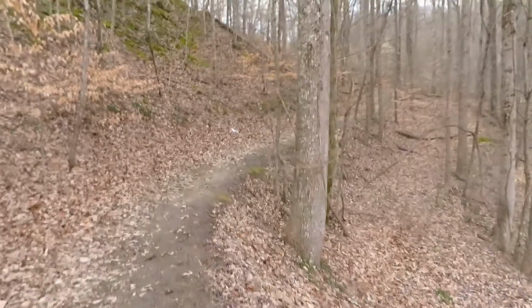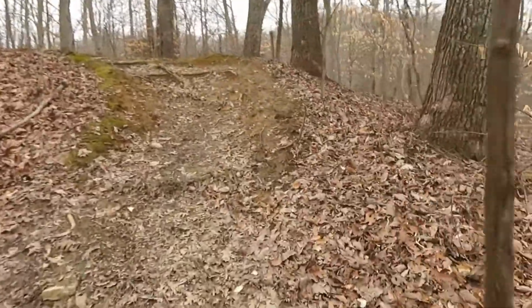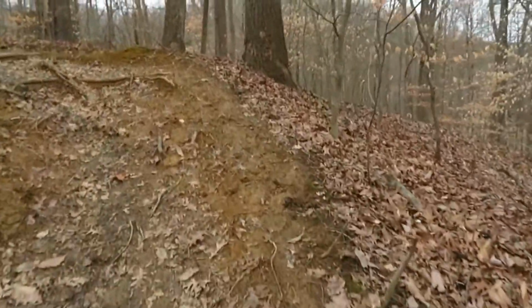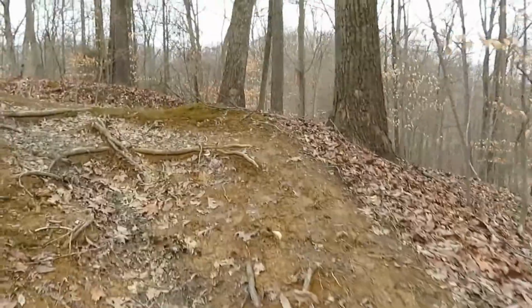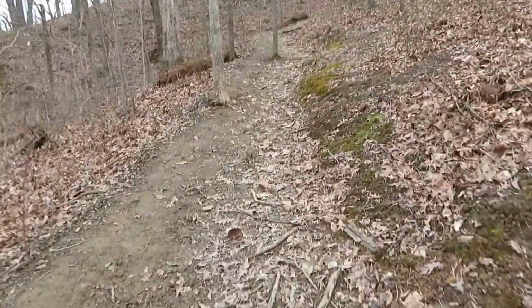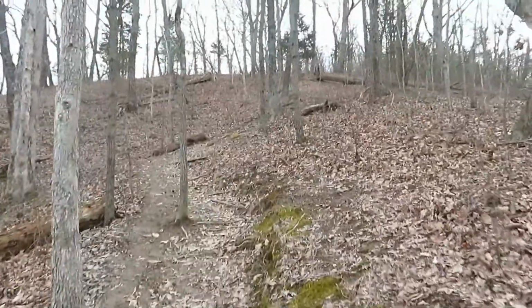Now I'm on my way. There's an unmarked trail I hike a lot, and I don't know how long it is. I have my fitness tracker on today, so I'm gonna find out how long that trail is. Last time I hiked up this hill, I was hiking on ice and slush, mostly ice.